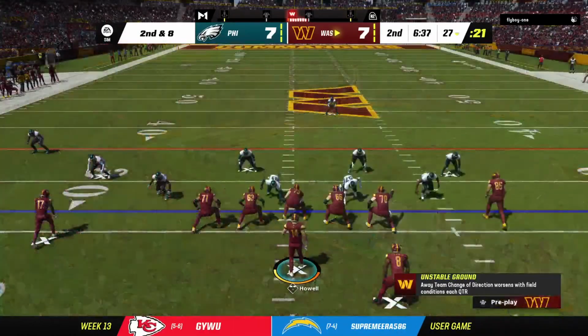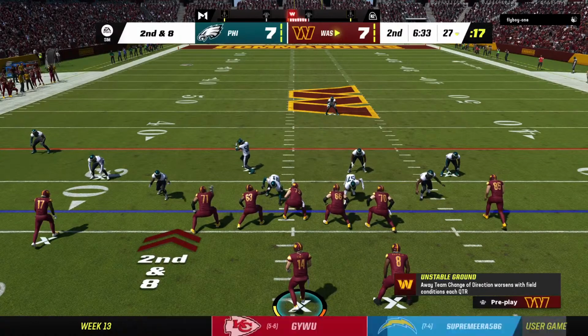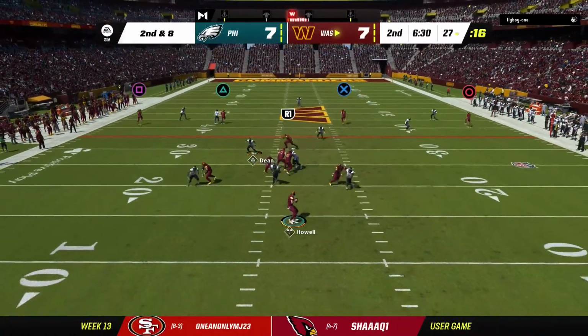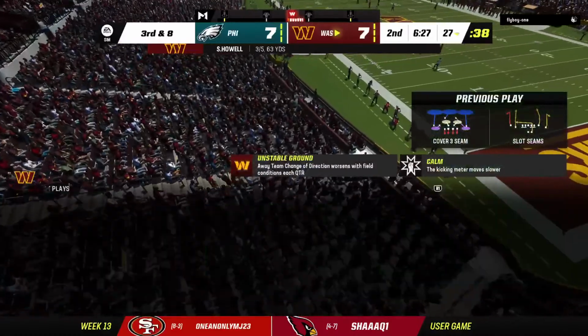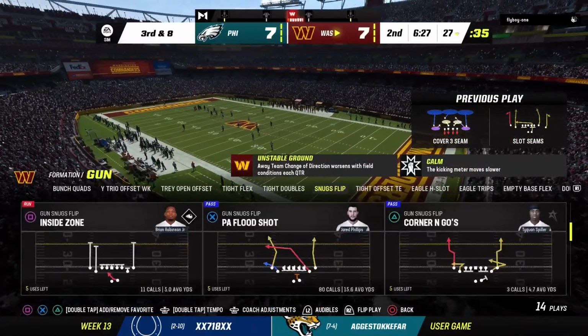Secondary getting picked apart pass by pass. Obviously, they need to make some adjustments there on the back end. And because offensively, we know that they're not going to be shy about throwing that football. He's going to fire one deep, middle of the field. And that will be incomplete. Tried to dial up the long one way out there, but it'll be 3rd down.